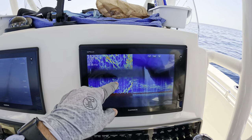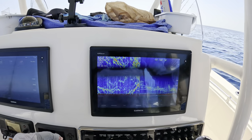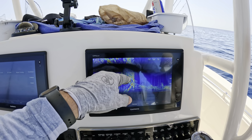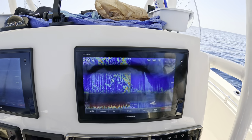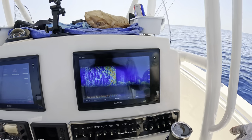So we are in a bunch of fish. A little bit of distortion from the trolling motor. 163 feet of water. Grouper, red snapper, tuna. We got it all. Grab another bait.